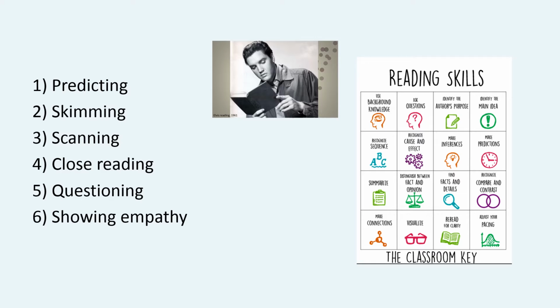These are the 6 key skills we're going to focus on today. So predicting is the first one, then skimming, scanning, close reading, questioning, and showing empathy. All of these together should help to foster a real understanding of the text you're facing. What is happening? It should equip you with an ability to summarize key details and information, to draw out examples that you could analyze, and show empathy towards characters as well.